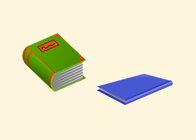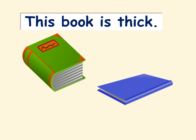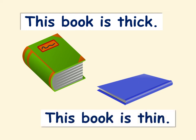Two books, one green and one blue. Thick and thin. This book is thick. This book is thin.